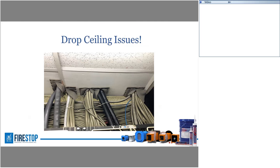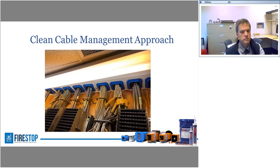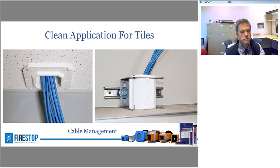Drop ceiling issues, this is one I saw recently where they had used some sort of foam to try to eliminate smoke and achieve that smoke rating for the ceiling tile assemblies. This product is called NES. This is our non-rated EasyPath. So for those types of applications, this may be a cleaner way for you to manage cables. And we also have now manufactured the product in white, so it's aesthetically pleasing for ceiling tile applications.